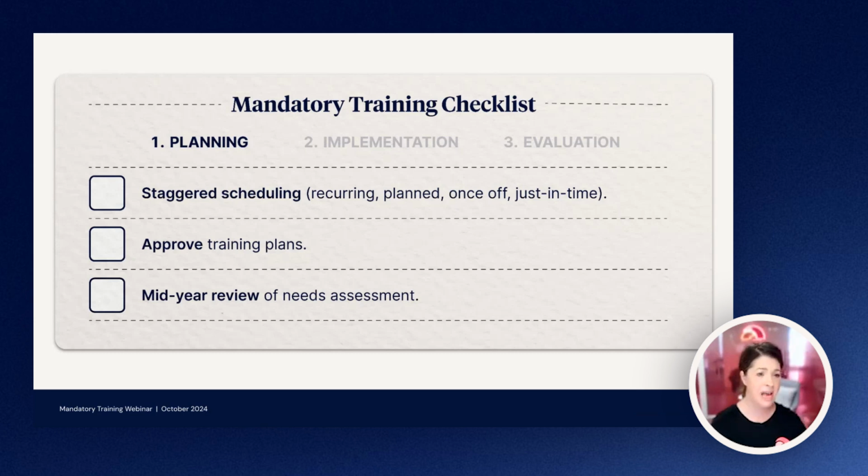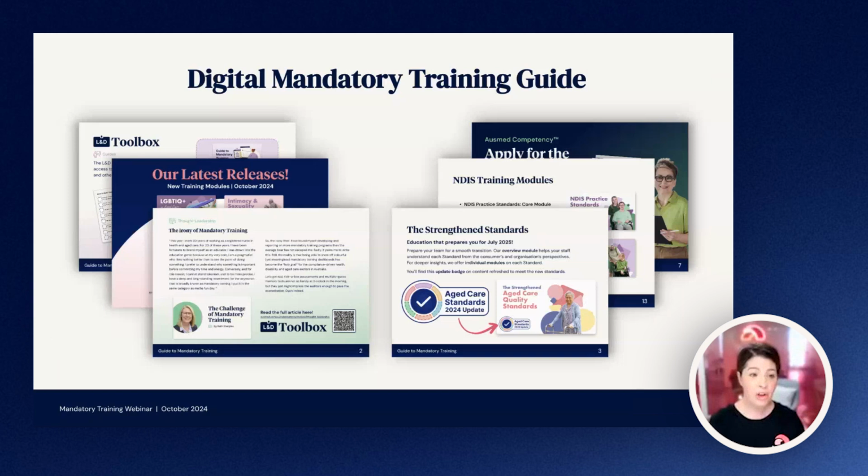And as I've mentioned, other key steps in this planning phase are getting your training plans approved, and I would really recommend a touch point mid-year at least, just a quick review, either of your needs assessment or of your training plan, just to make sure that the planning that you did now is still in good shape and helping things progress nicely.